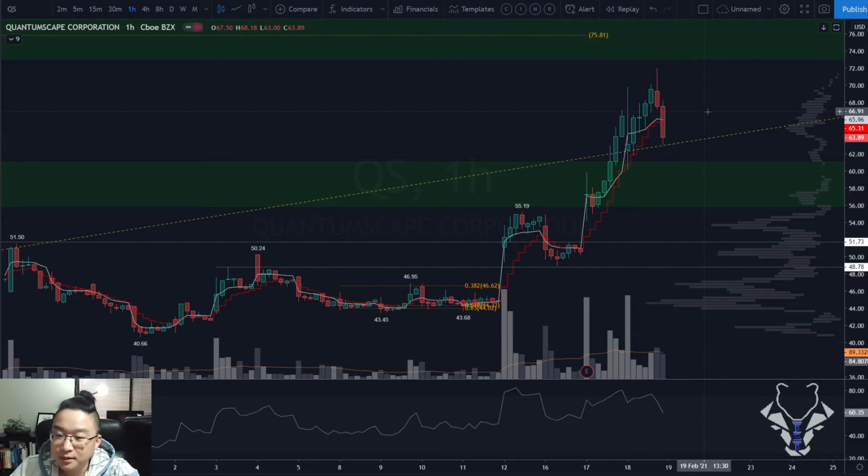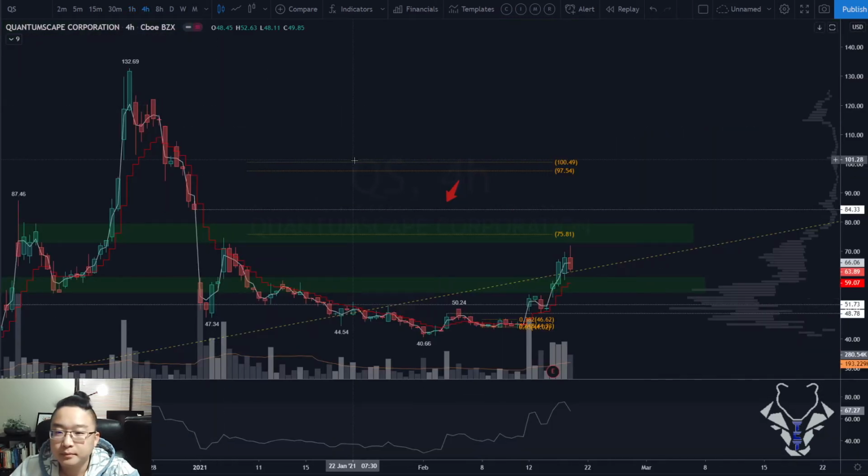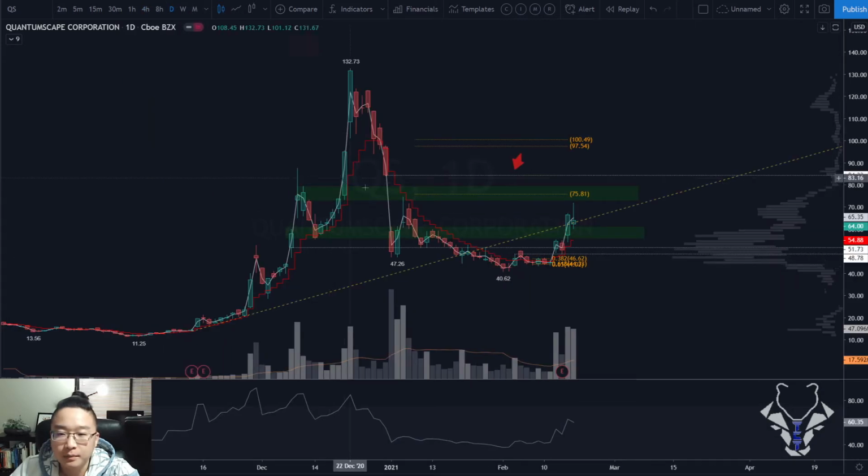Love it. We were overbought, slight bearish divergence, so that is playing out right now. But love what the chart is doing. No major concerns. We were extended from the 4-hour 8. Makes sense, we're pulling back a little bit. Wait for that daily 8 to catch up. I just want to see a bull flag from here.